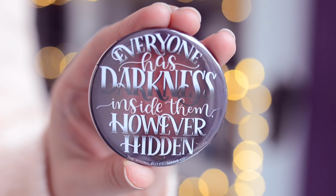Then we have a little pouch with a small tiny mirror. It says, everyone has darkness inside them, however hidden, and it's from The Young Elites by Marie Lu. I do not know that book, but this is so tiny and adorable. It's really good to throw in the smallest of your bags to always have with you.